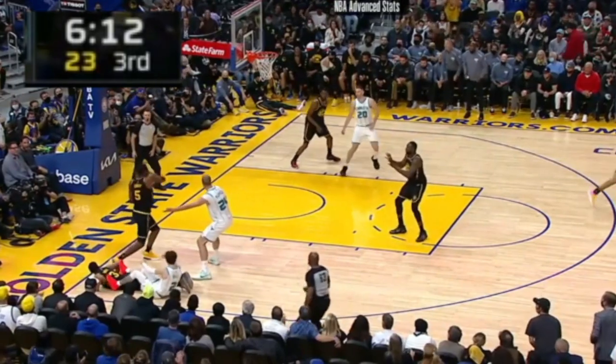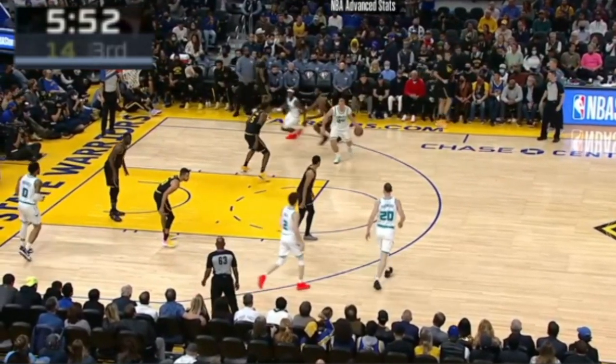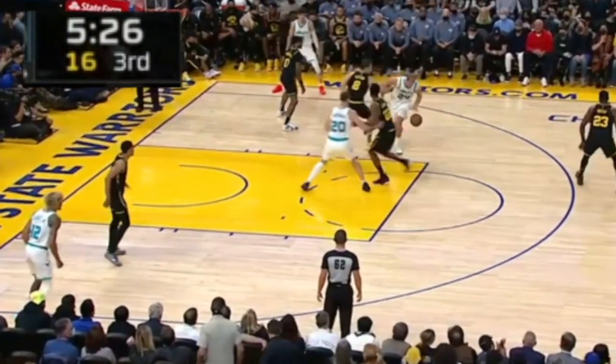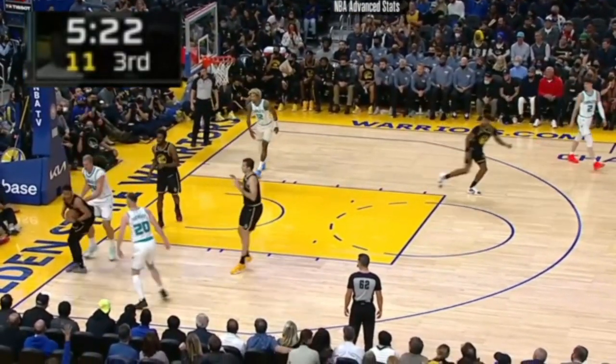ball. Beautiful. Now I have to highlight this play as off the ball, look at what Jordan Poole does here. He cuts off the potential bounce pass to Hayward as he gives time for Curry to close out on LaMelo. Just excellent defense being played here. Now Poole guarding Oubre in the corner, and he pays attention to Mason Plumlee with the ball, and he intercepts the pass to get his first steal of the game.